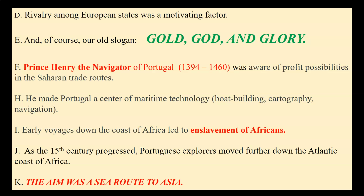Now, these early voyages for the Portuguese go down the western coast of Africa, and this is ultimately what leads to the enslavement of Africans. So this is going to become the early days of what is eventually known as the Atlantic slave trade. And as more exploration expands, we're going to see this slave trade take off, and we'll address that more later in a lot of activities in detail.